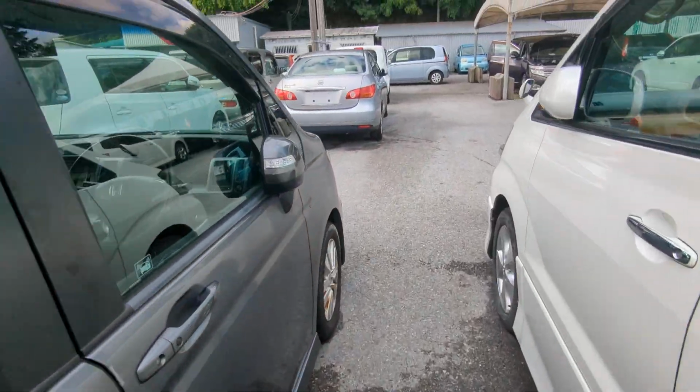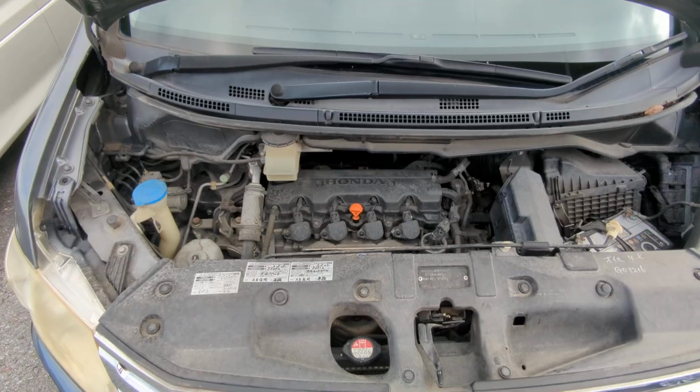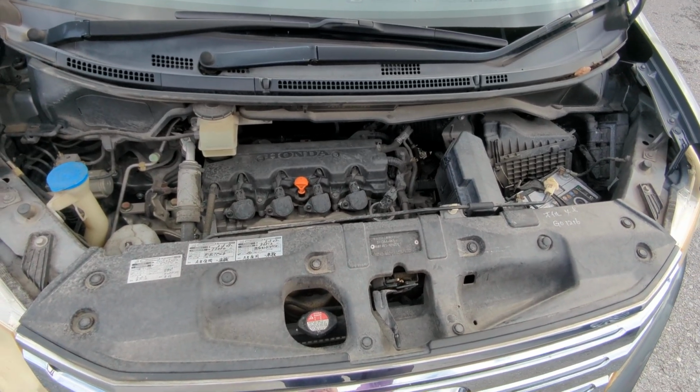Let's go to the front here, show the engine compartment. Gonna wrap this video up. All right, there you have it. 2-liter engine, which will be cleaned during the detailing process.